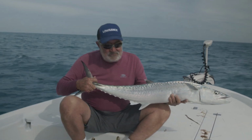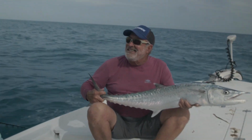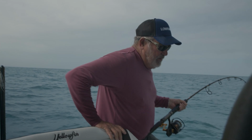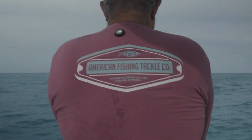Nice fish. There you go. Good color on him. Oh yeah, these are a lot of fun. They take so much line. He definitely put up a good fight. Yep. This time of year, one of our mainstay fish in January is the king mackerel.